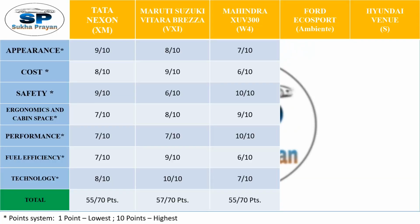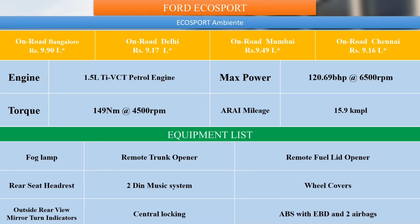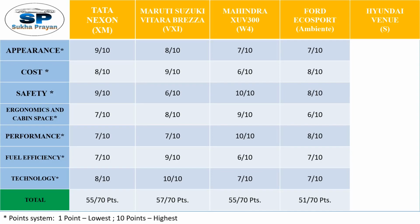check out. If we have a look at the points assigned for the Ford Ecosport Ambient variant, the vehicle has managed to get either 7 or 8 points for almost all the aspects except the ergonomics and the cabin space. This is because among the competition, it's the Ford Ecosport which is more cramped at the rear when compared to other cars in this segment. Therefore, Ecosport scores 51 out of 70 points in this competition.